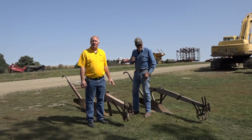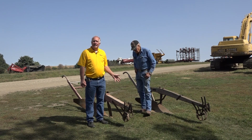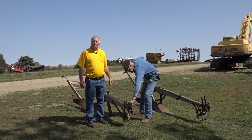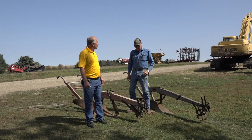Folks, Mark Stock here with Larry Leckband, and we are standing by a couple collector antique plows. He has 54 tractors selling on his collector tractor auction, but this requires the original horsepower. Why don't you tell us about these old-time plows, Larry?